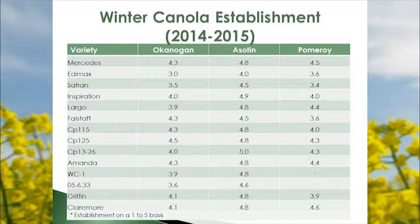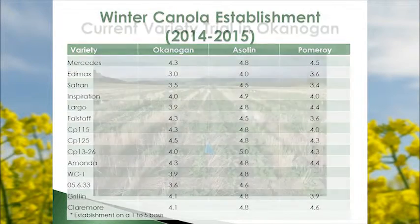So you can see that when we got rain, no-till or not, we got pretty good emergence no matter what variety we used. Okanagan, where it was very questionable, we were picking up a little bit of differences, going from three to over four on some of them.